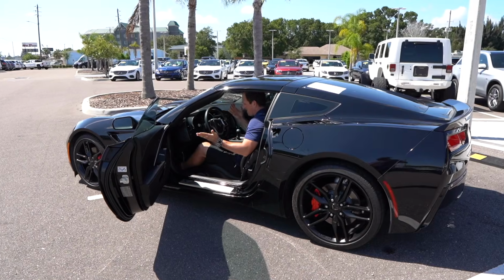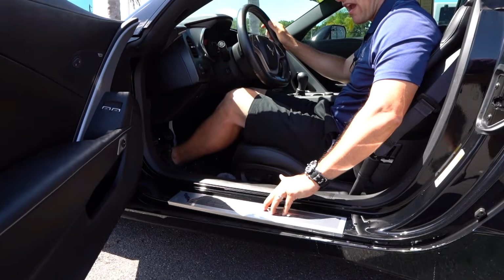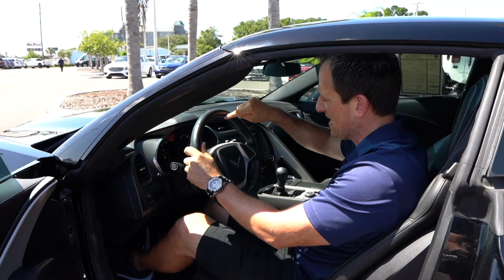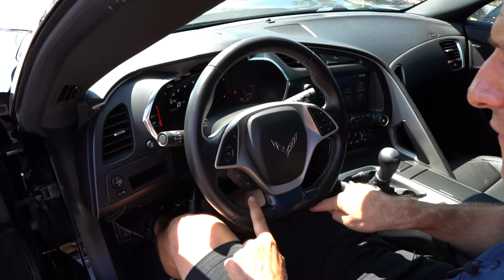All right guys, business time. Behind the wheel, we have that nice sill plate to welcome you every single time. Steering wheel, spot on the money, great thickness. I love the contrast stitching, a little bit of that nice brushed aluminum look, flat bottom.